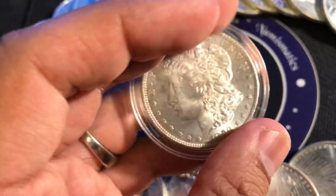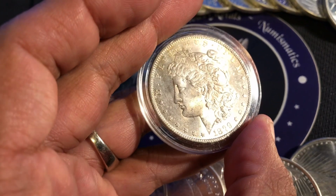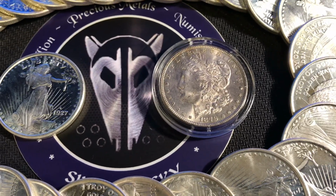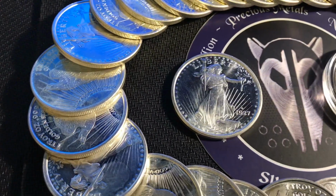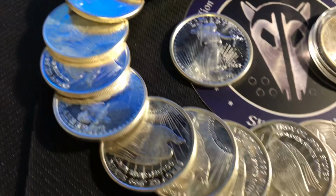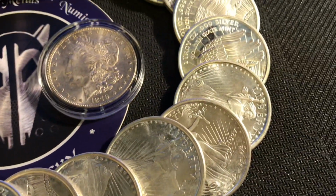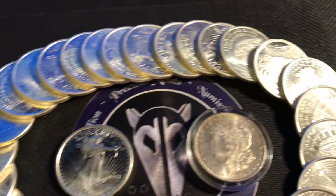So I'm going to walk you guys through that process of flipping these. Again, these are not necessarily intended for me to keep, but there are many of them, and spot price is fluctuating quite a bit. So based off of the spot price today, I'm going to walk you through what I've accomplished thus far, and let's go ahead and go through it.